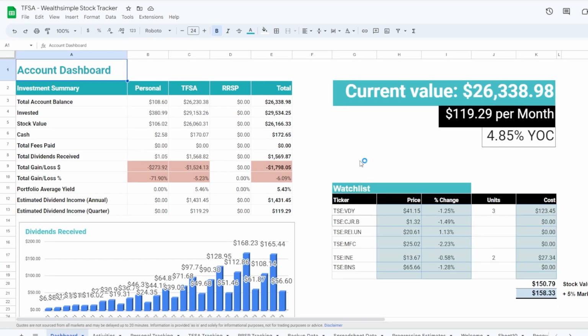So here you can see my portfolio. My current balance is $26,338, almost $339. That primarily is made up of my tax-free savings account. I also have a personal account where there's $108 in there, but we don't talk about that one because I'm currently down negative 71%. I made some different choices back when I first started, but the tax-free savings account is what we will focus on primarily. Just even looking down here, I've got $170 of cash to spend.